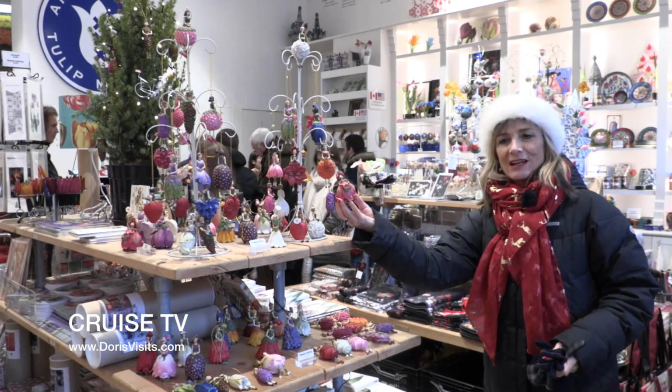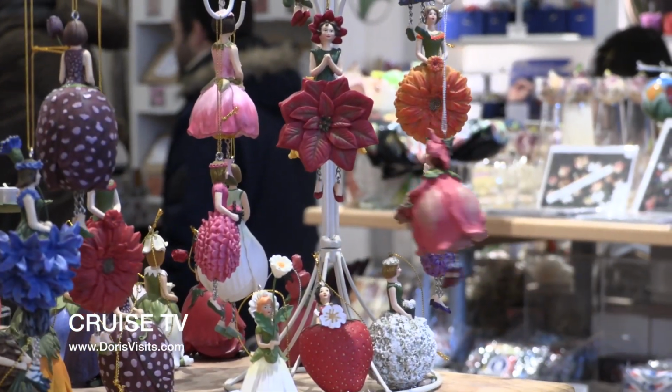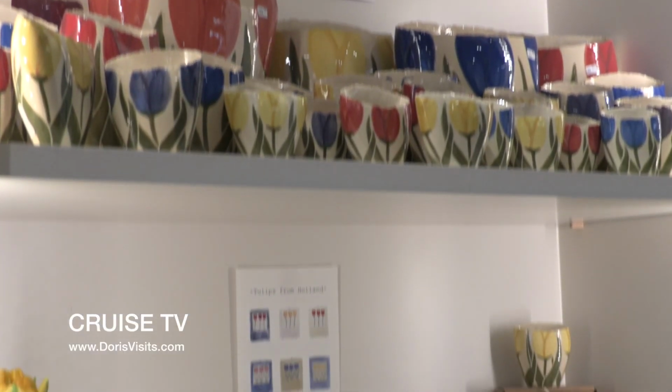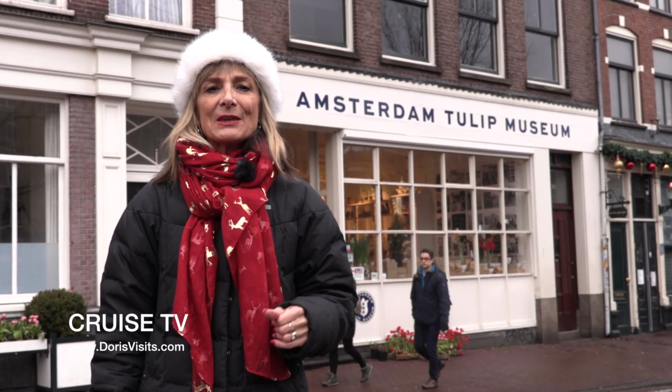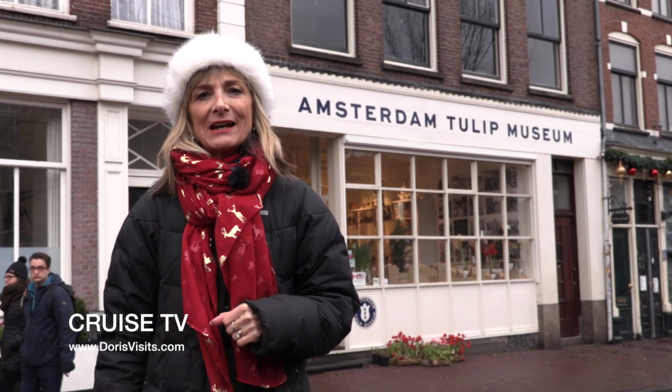Look at these flower fairies, they're beautiful. The museum tells the history of tulips, how they were manufactured in olden times, how the mania for tulips began, how they became the beginning of the futures trading, and how they're manufactured now. It's well worth a visit, only €5, and the shop is beautiful.